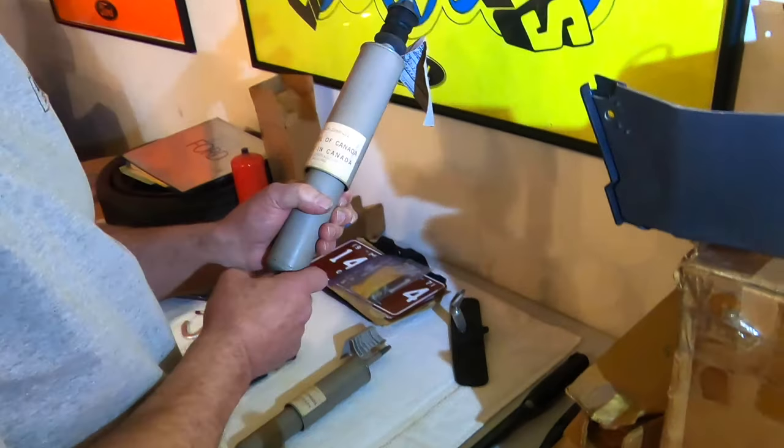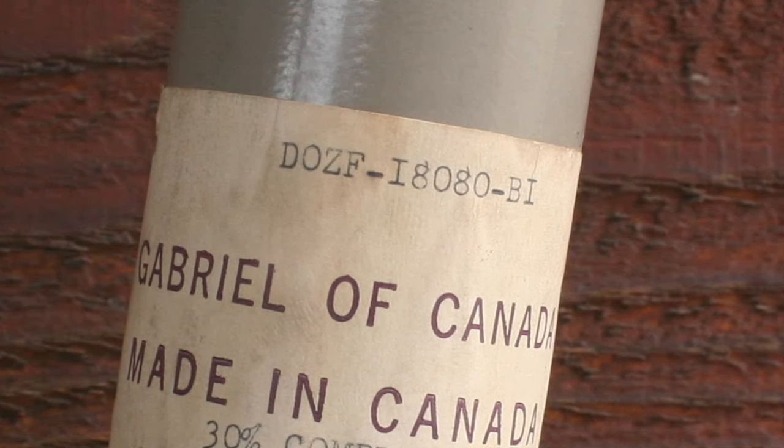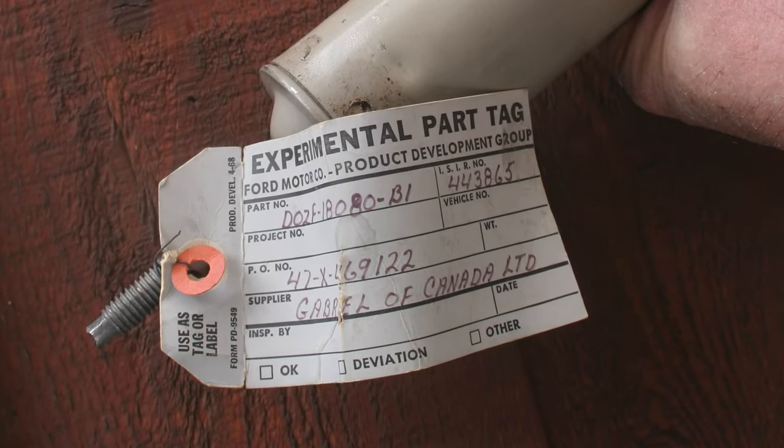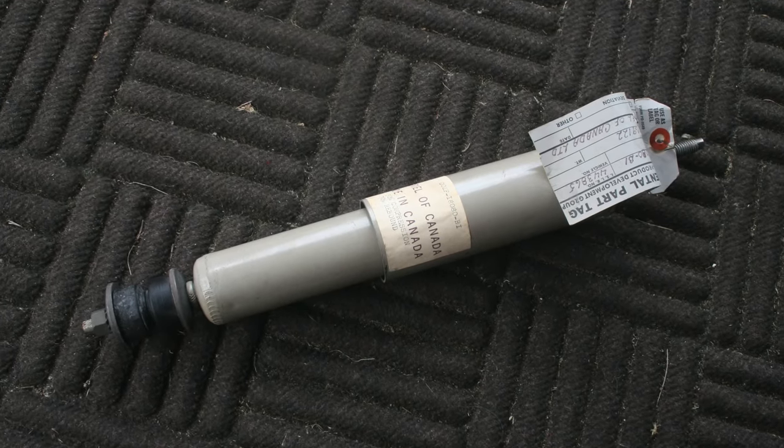The back two have a Ford engineering part number. 1970-71 rears have experimental tags on them. I've had those for a long time. I thought those would be neat to put on the car.